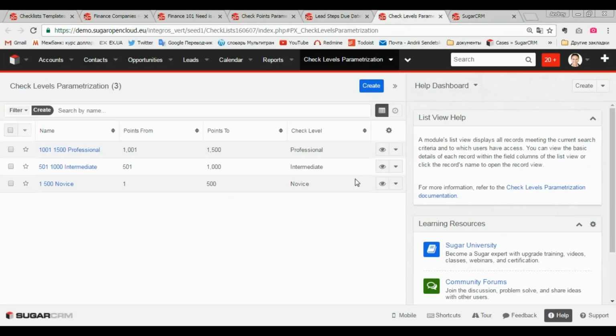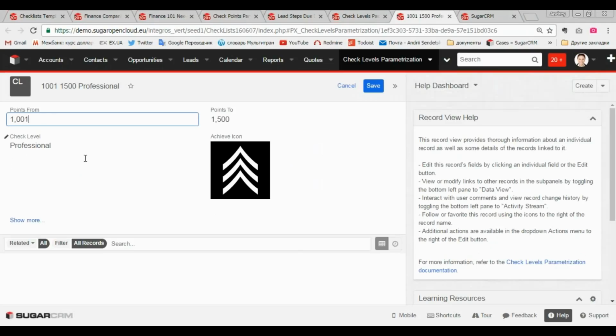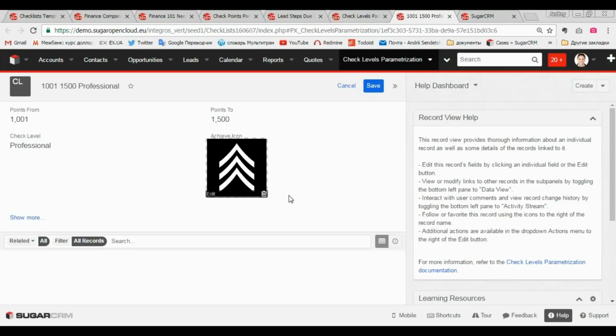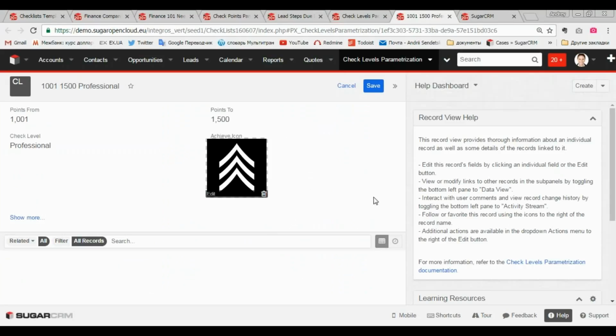And here I can define levels in a module check levels parameterization. I'm defining the points from and the points to, which define a current level. Also, I can attach the suitable picture which will represent the current level by image.